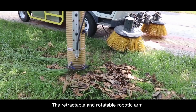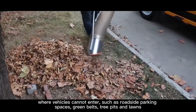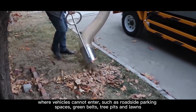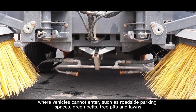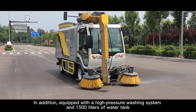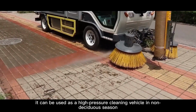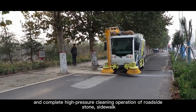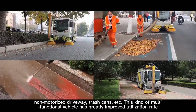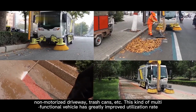The retractable and rotatable robotic arm can efficiently collect fallen leaves from places where vehicles cannot enter, such as roadside parking spaces, green belts, tree pits and lawns. In addition, equipped with a high-pressure washing system and a 1,500 liter water tank, it can be used as a high-pressure cleaning vehicle in non-deciduous season, and complete high-pressure cleaning operations of roadside stone, sidewalk, non-motorized driveway, trash cans, etc. This kind of multifunctional vehicle.